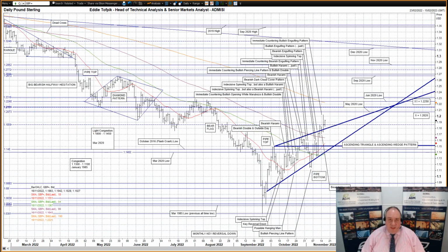Cable, aka sterling against the US dollar. An immediate countering bullish engulfing pattern yesterday after the previous session's reactionary bearish harami. The market once again pushed up through the upper trend line, currently 117.87, of the recent ascending triangle, but shying away from testing the next overhead congestion, the May 2020 low at 120.73. Prices ended up closing on the lesser Fibonacci line at 118.59.